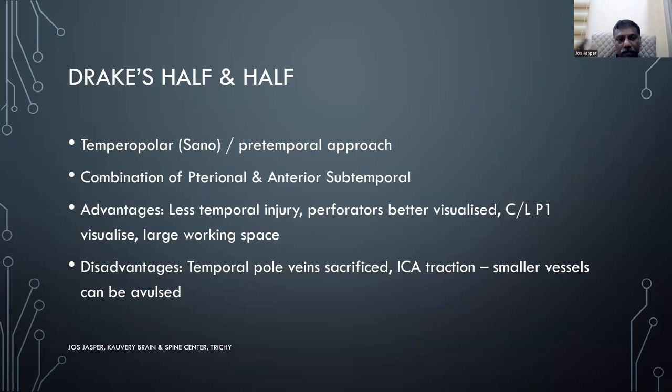This is Drake's half and half approach, otherwise known as Sano's temporopolar or pretemporal. This is a combination of pterional and anterior subtemporal. Advantages are less temporal injury, perforators can be seen better, the contralateral P1 also, and working space is high. But again, the disadvantage is that you have to open the Sylvian much more than you would normally open.